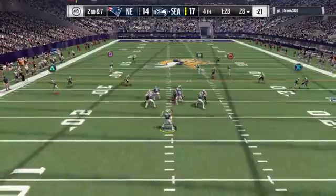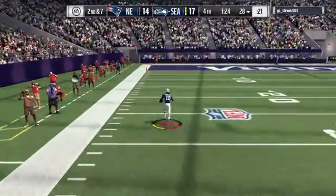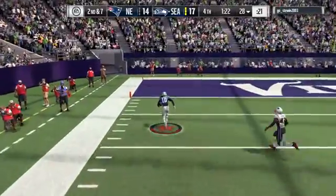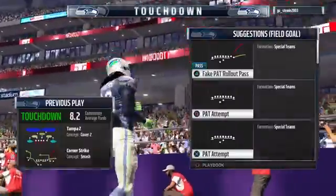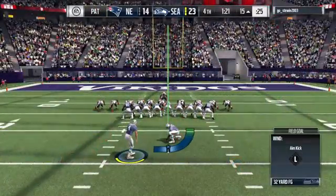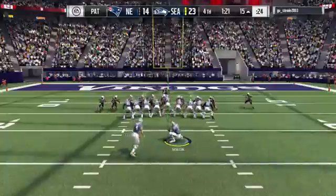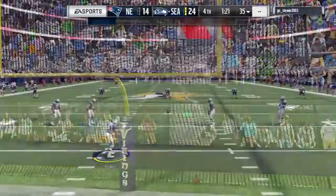Manning looking to throw it. Caught left side, Hopkins. DeAndre Hopkins, he's all alone. And all the way in, touchdown Seattle. DeAndre Hopkins, 72 yards. And the Seahawks find a way to stretch their lead. And they're able to up the lead by 1 more.